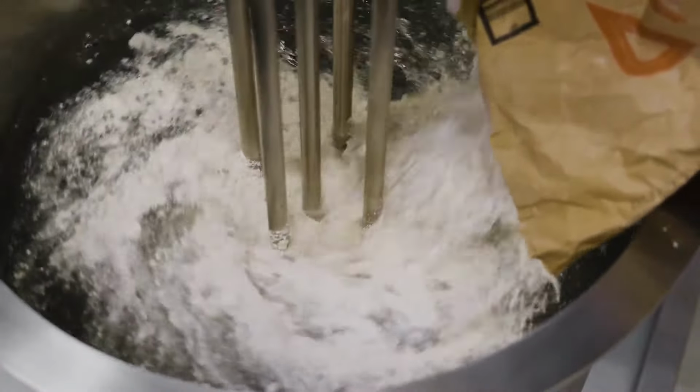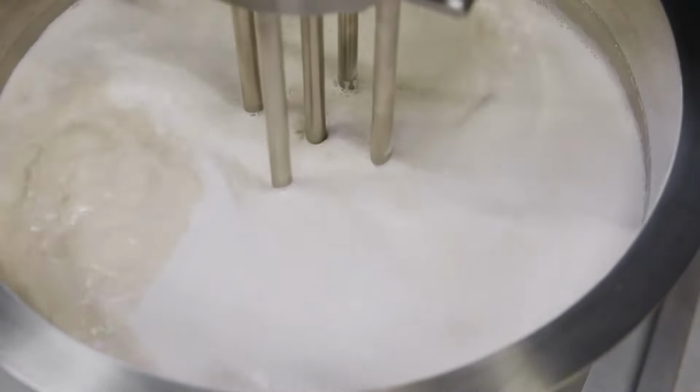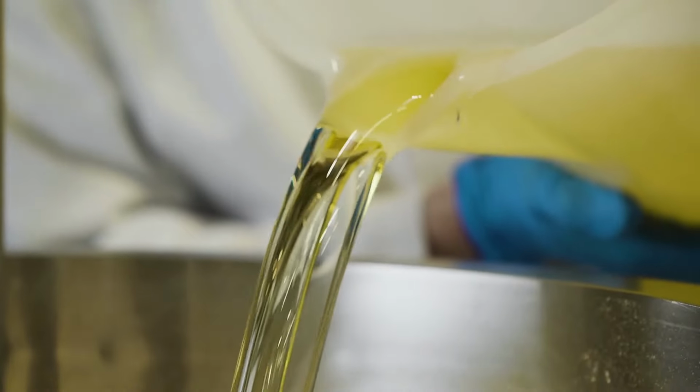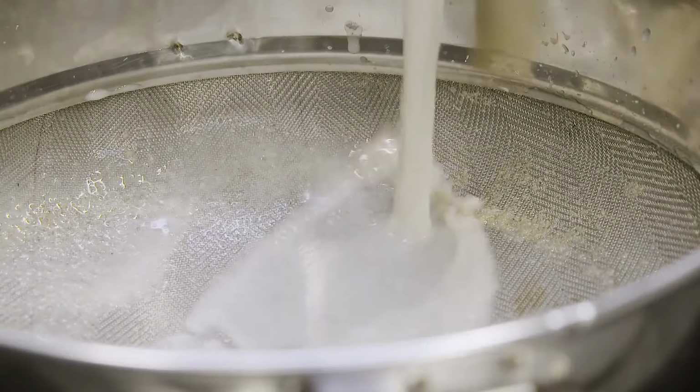Everything starts with the carefully selected oats being collected from the fields and brought to the factory. In the first step, the oats are cleaned, finely chopped, and mixed with water. This mixture is carefully soaked and blended to reveal the natural nutritional values of the oats.